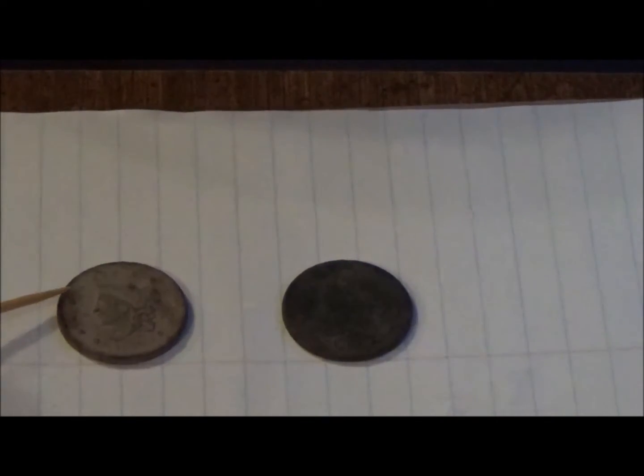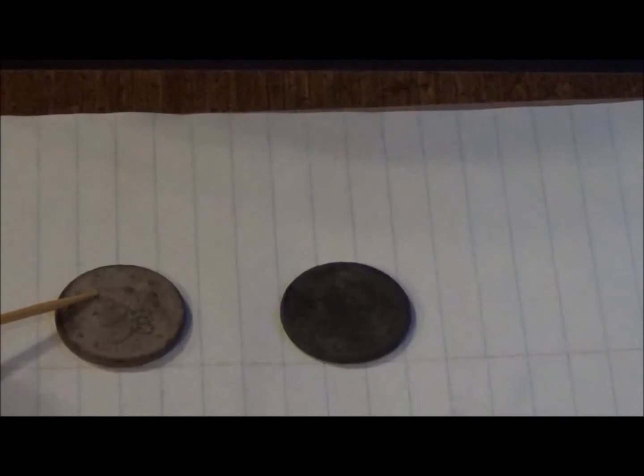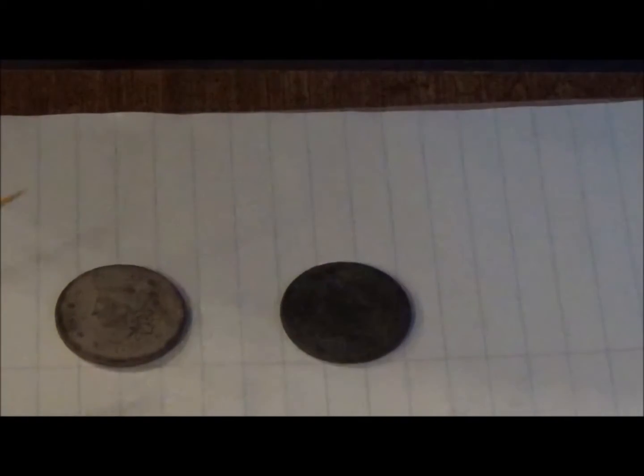The stars are all there, except for on this side. I don't know if this is a worn area or if it's just covered with a couple hundred years worth of dirt. The Liberty looks good. The profile looks good. Unfortunately, if this wasn't 1835, if this was one of the later ones, I would probably send it away. But because it is actually quite a nice coin.